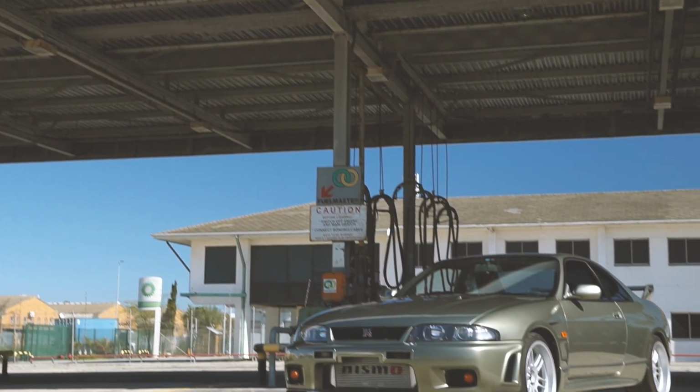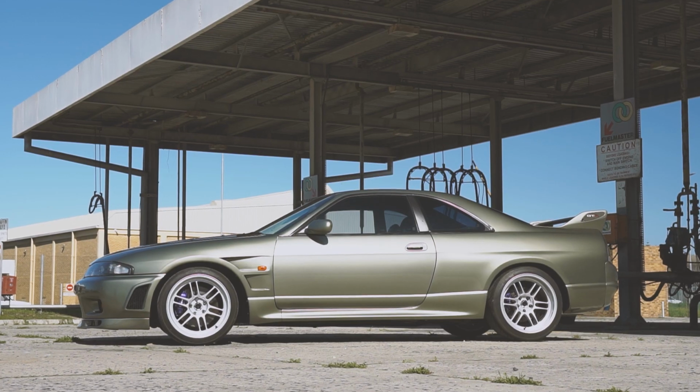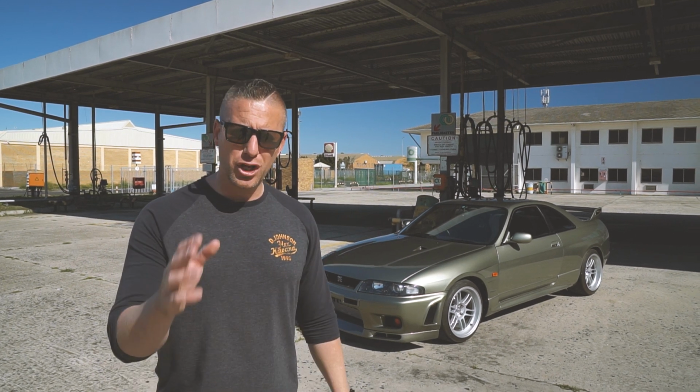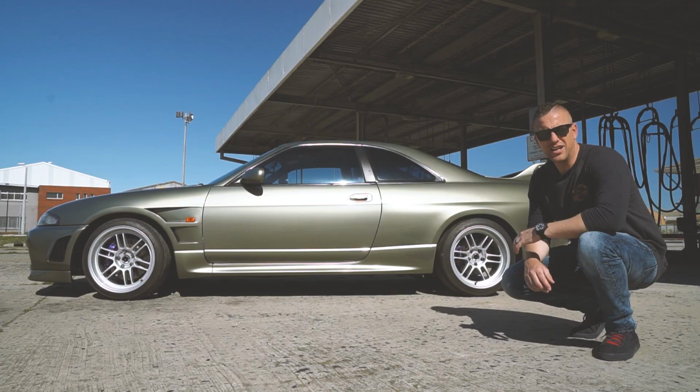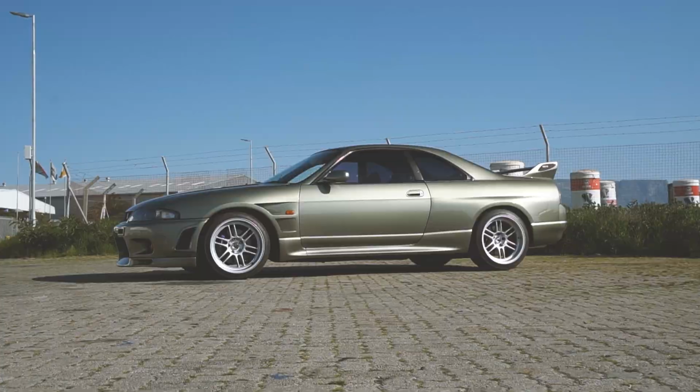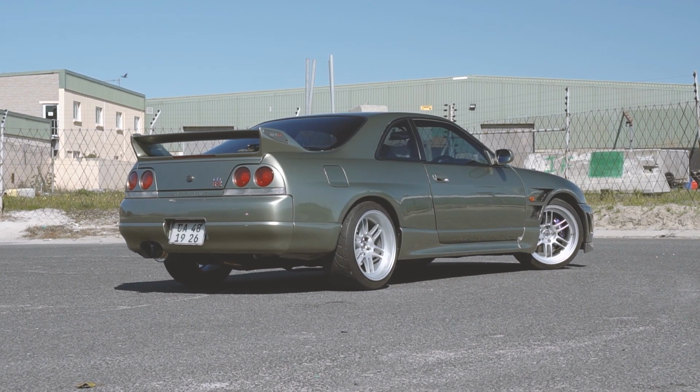So this is it, the cult classic R33 GTR, Godzilla himself. This one has seen quite a bit of custom upgrades, so let's have a closer look and run through the numbers. So the first and most obvious change on this R33 is the color. It's a really light olive metallic and it just helps accentuating those amazing curves that the GTR really has.